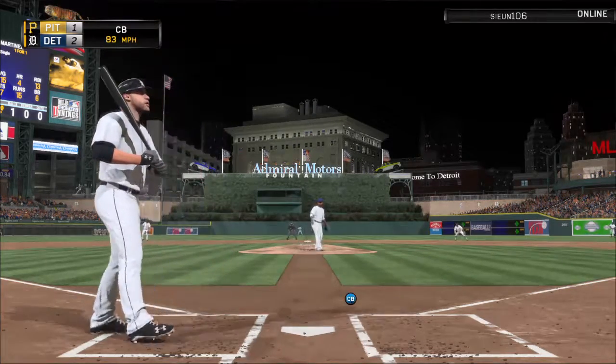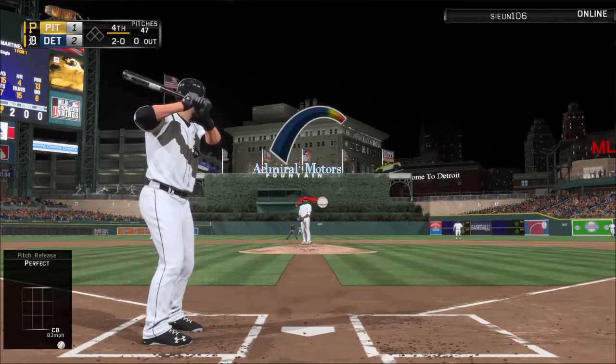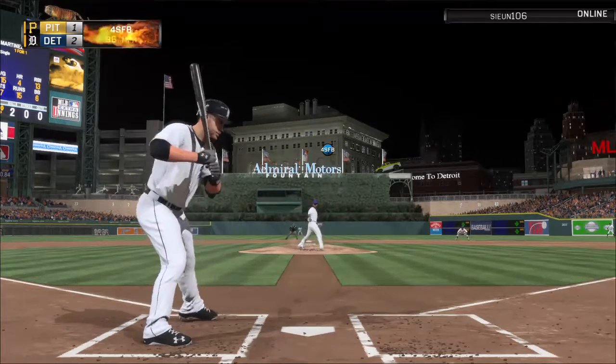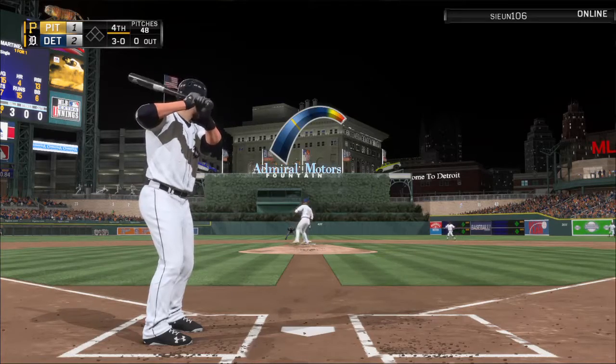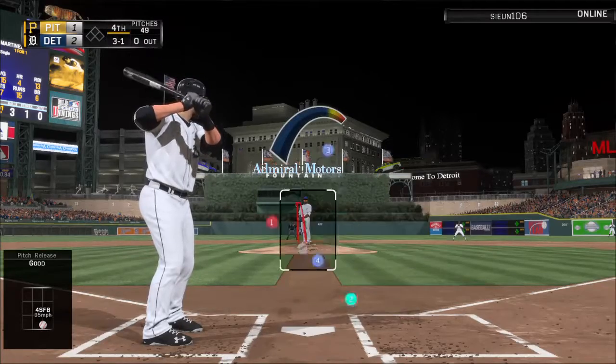And they won't get him to chase the curveball in the dirt that time, and it's 2-0 now. 3-0 now. And he gets this fastball over, back to 3-1 now.